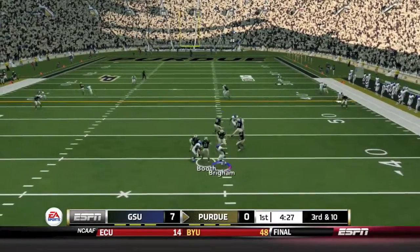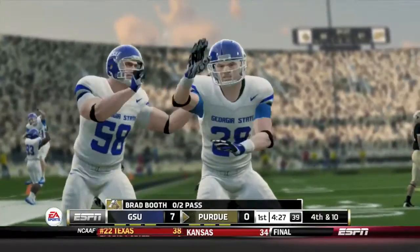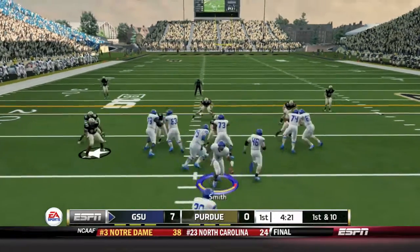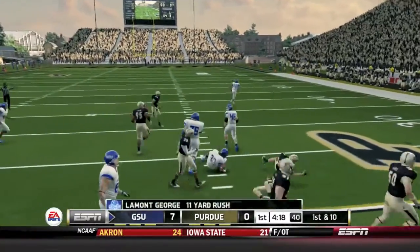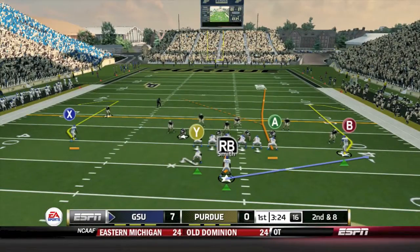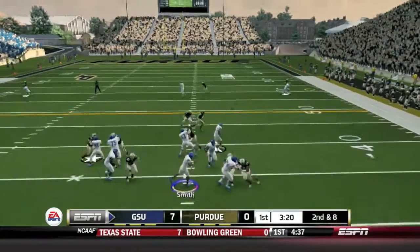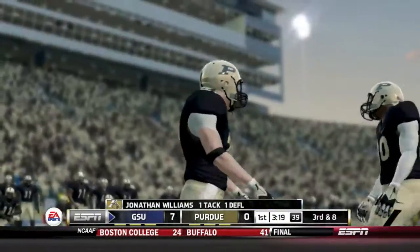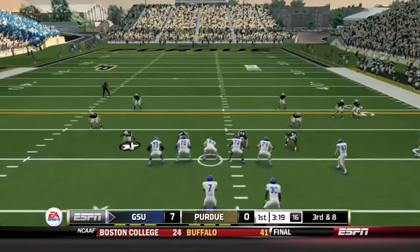3rd and 10 now. Booth back to pass, and he is going to get hit as he throws the pass, and it falls incomplete, and Georgia State takes over after a Purdue punt. 1st and 10 now for the Panthers. Handoff to Lamont George. He goes ahead for 11 yards and a Panthers first down. 2nd down and 8 now for Georgia State. Smith back to pass. He fires, and this one is broken up by Jonathan Williams. A nice deflection on the pass intended for Marcus Jackson.